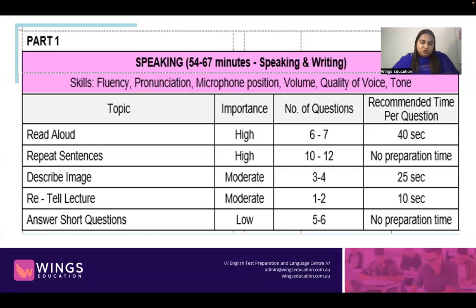So the first section is your speaking. You do good in your speaking, you should get your scores. But then, just for your knowledge, we've got 2 template-based questions in your speaking, which will make it more smoother and a piece of cake for you guys to learn.